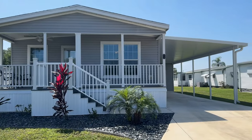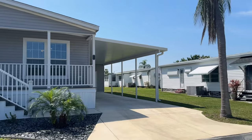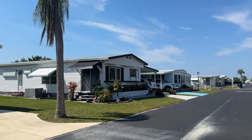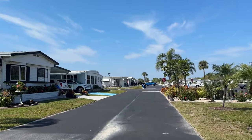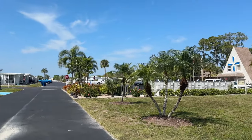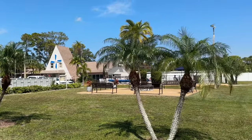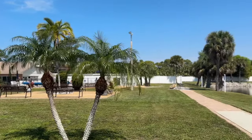This home is located in Bayshore Windmill Village. It's 603 63rd Avenue West. This is lot F3. For pricing and more information about this home, please see the description under the title below.